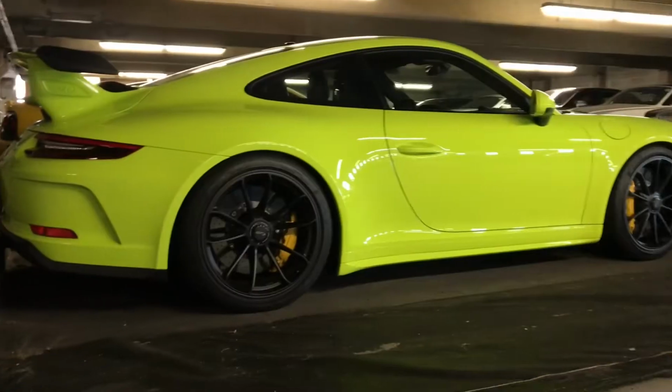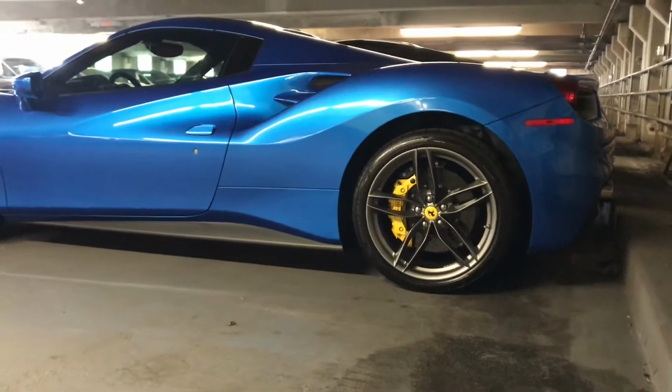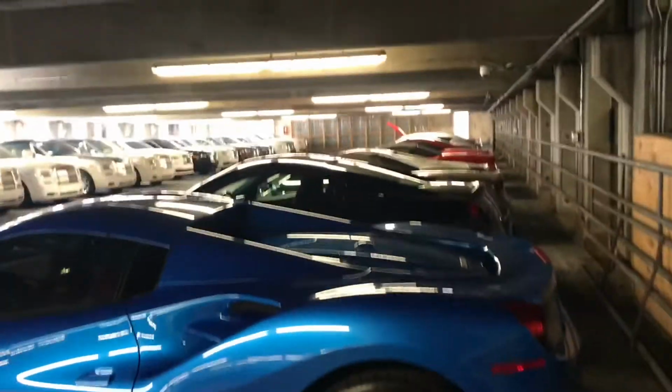Alright, so I wasn't planning on doing this video, but I'm gonna try to sneak this through. So I have a new job and it allows me to have access to all of these cars. But these are the ones I'm just gonna show you guys right now. Look at all these cars.